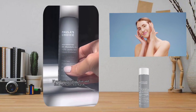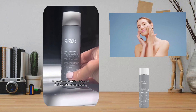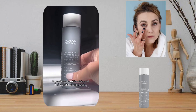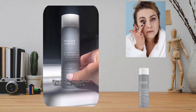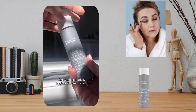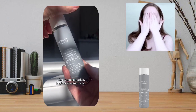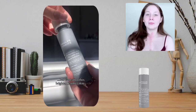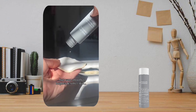I am back with another skincare product. I recently incorporated Paula's Choice 6% Mandelic acid plus 2% lactic acid liquid exfoliant into my skincare routine, and the results have been nothing short of impressive. This potent yet gentle blend of Mandelic and lactic AHA exfoliants has truly lived up to its promise of resurfacing my skin, leaving it smoother, softer, and noticeably brighter.